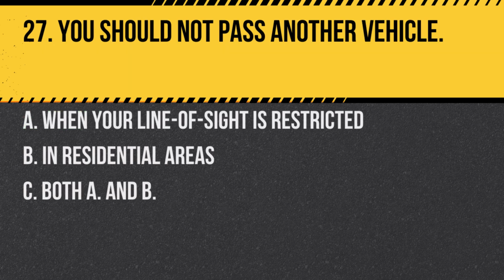Question 27. You should not pass another vehicle A. When your line of sight is restricted. B. In residential areas. C. Both A and B. Answer A. When your line of sight is restricted, it's essential to see clearly ahead before overtaking another vehicle.